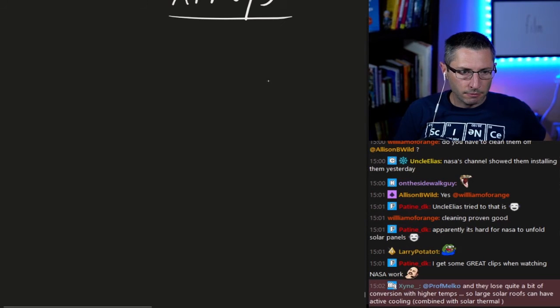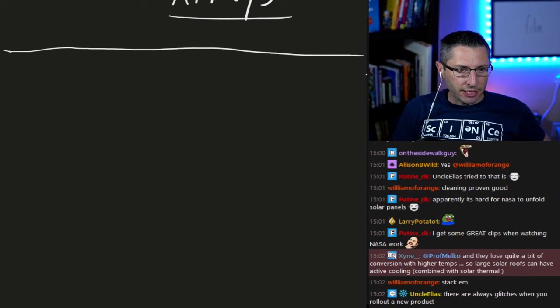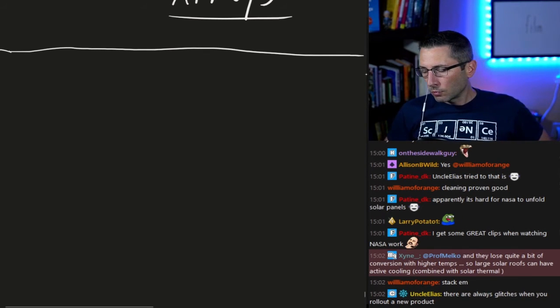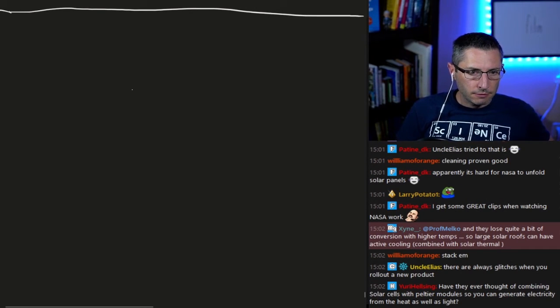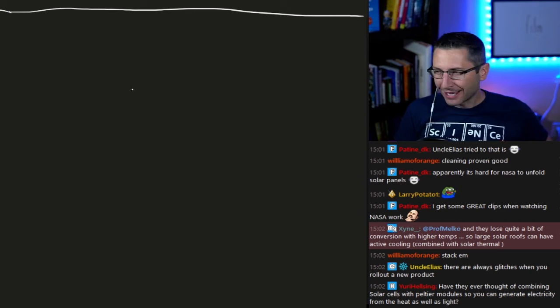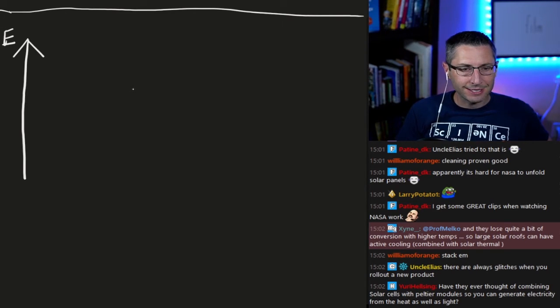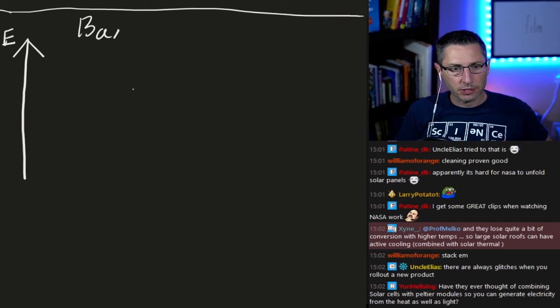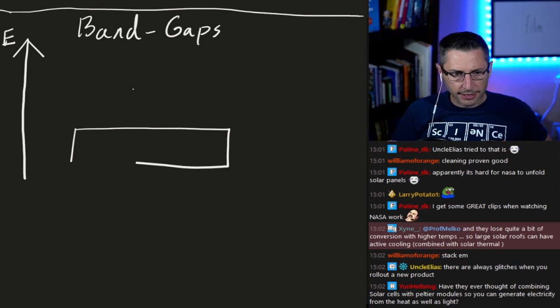Next, I want to talk a little bit more about this light-matter interaction and this energy and efficiency. So what we're going to talk about now is power, voltage, current, band gaps, efficiencies, right? All these buzzwords that people love to say and don't really know what they mean. So here is a basic band gap diagram. What we're talking about now is band gaps, and we've already talked about this a bit. I just want to concentrate on presenting it a different way.